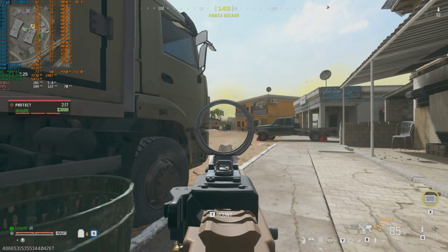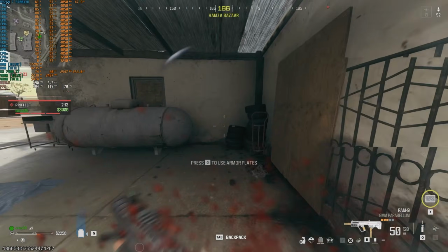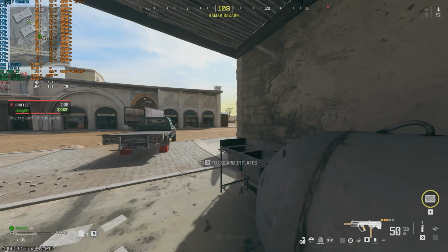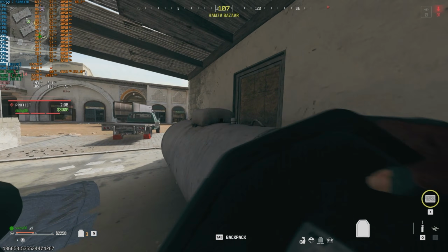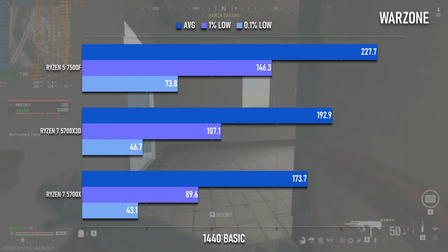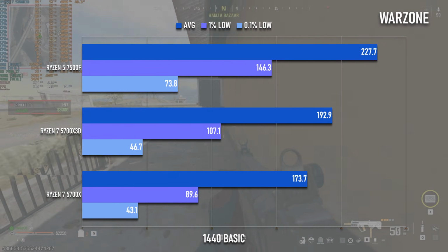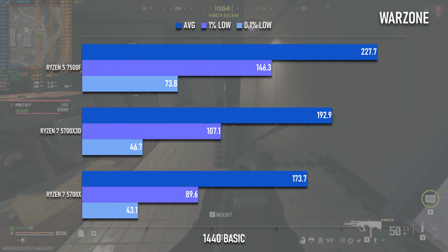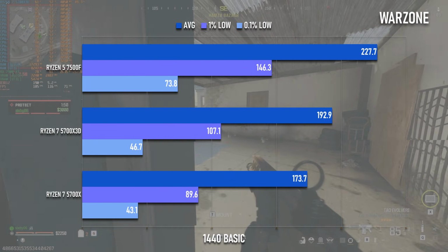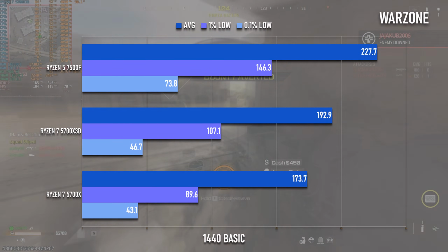I finally got to confirm a theory of mine about Warzone. At some point in the last 6 months or so, performance has improved in CPU-limited situations. The last 5700X benchmark I ran came in at just 138 FPS, whereas now it manages over 170, though lows are about the same. The X3D fares even better, scoring over 190 FPS with over 101% lows. As good as this is, it's still 15% behind the Ryzen 5 7500F.